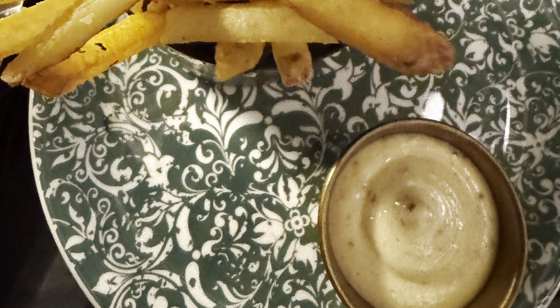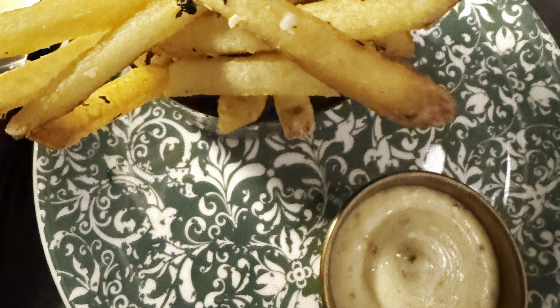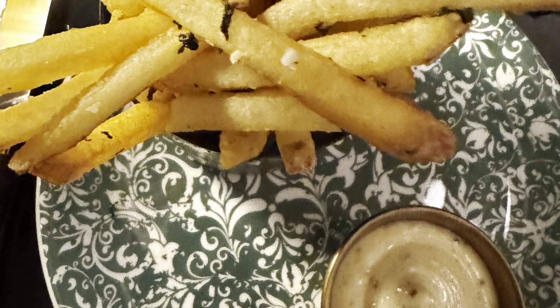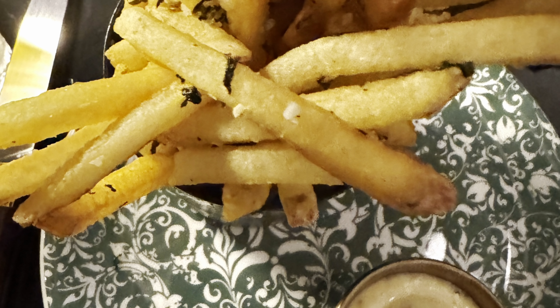The steaks come by themselves like many high-end steakhouses. You have to add everything. So we added the sauces. We had the béarnaise sauce and the chimichurri sauce. We found both sauces quite nice. They were $7. I would have liked a little bit more, but it was still good.